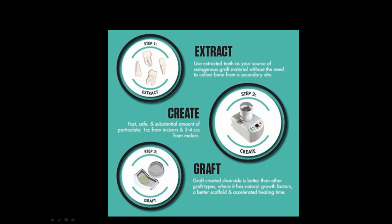So what is involved exactly? Well, first, we're going to extract teeth atraumatically with the physics forceps, and the extracted teeth from the patient is going to be the source of the autogenous graft material. Now, it's imperative that we don't use endodontically treated teeth because we don't want to have to sit there and try to remove the gutta percha and try to dish out some of the remnants of those materials. We also want to make sure that we remove any type of restoration, any type of remnant tissue that may be on the tooth, and we'll focus on this in just a little bit.